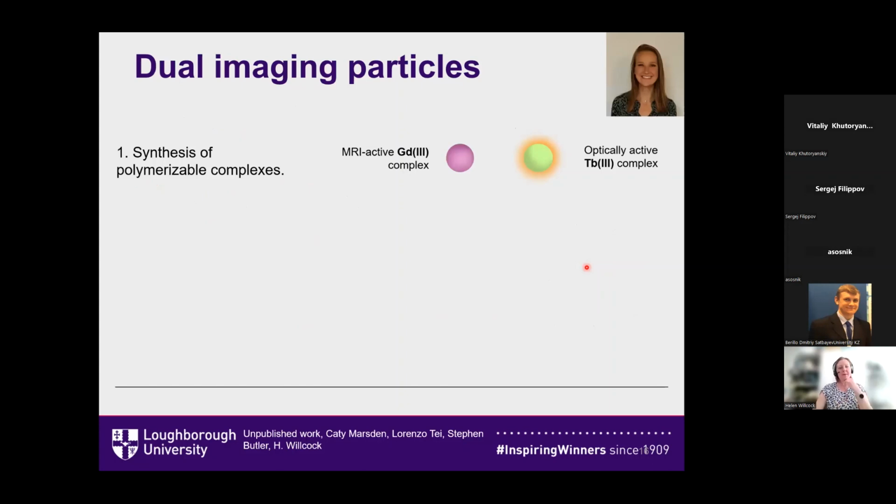So that paved the way really for our second PhD student, and this is Katie, who's working in the group, just finishing up now.